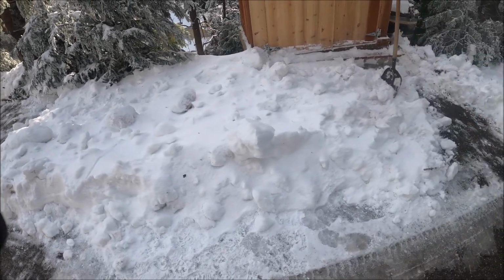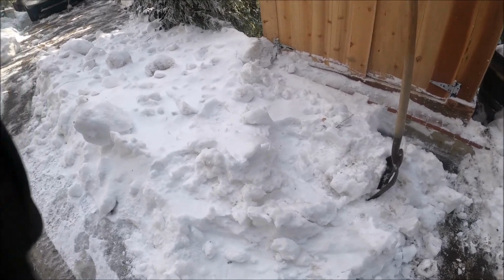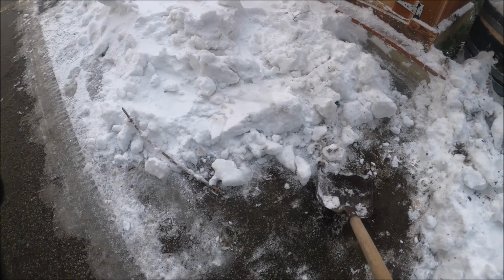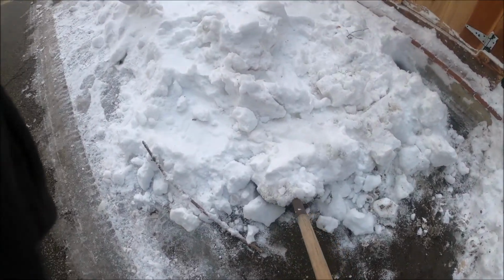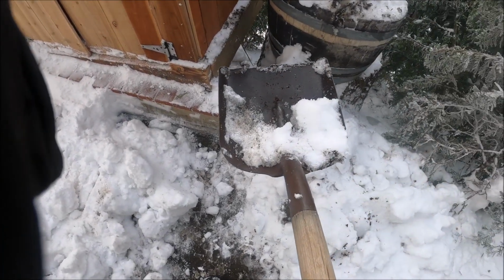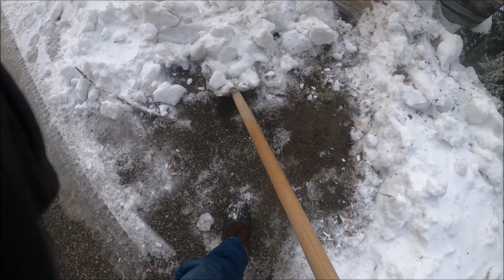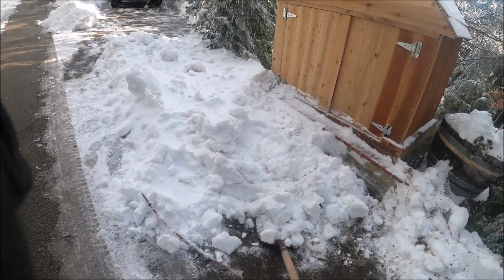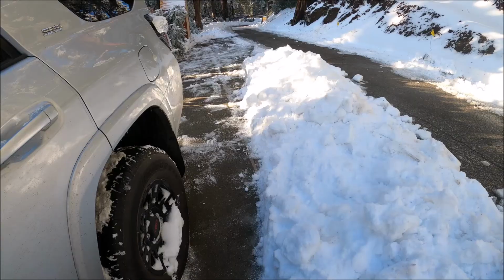are easy to shovel relatively, but the biggest bummer about shoveling this stuff right now is when you grab a shovel, see how it sticks? It doesn't fully release, it makes it heavy going in and coming out. So I'm gonna take another video when I get further along.